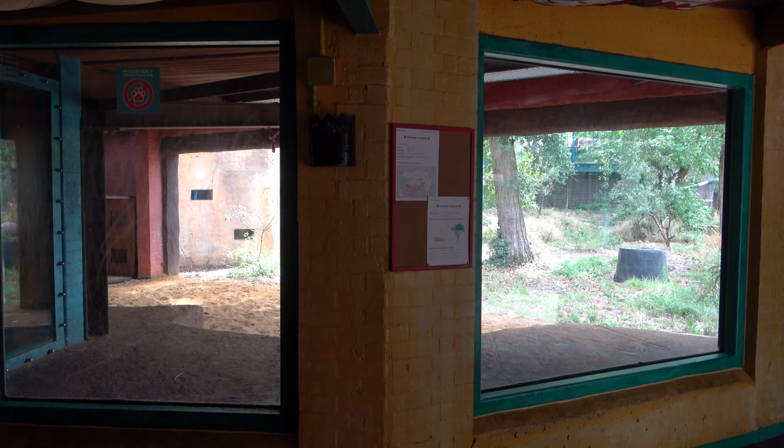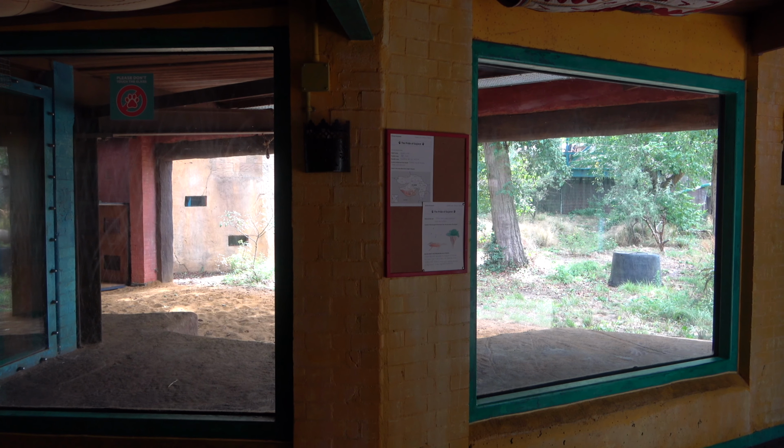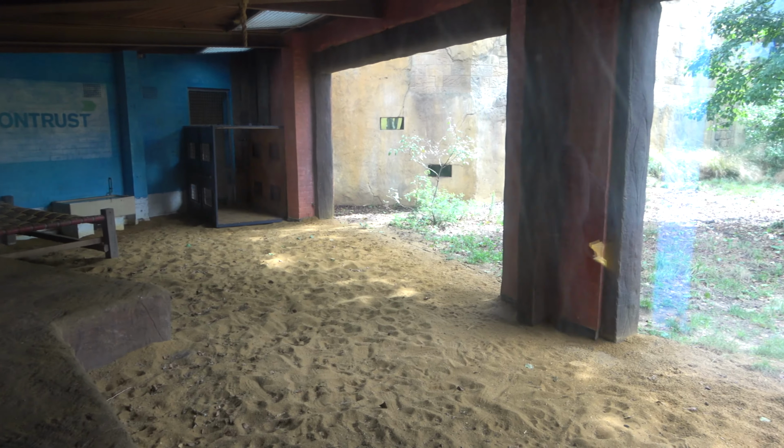When continuing forwards into a small building, you are met with this view. This is the first of many viewing areas for the exhibit's star animals, the Asiatic lions. We will meet the pride later, so for now, let's carry on.